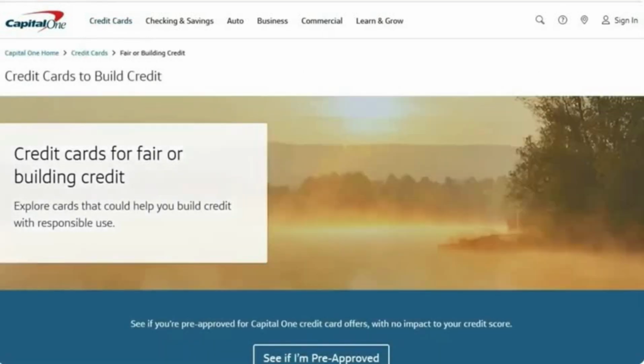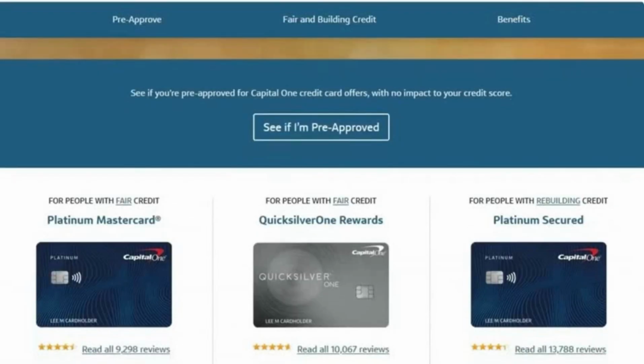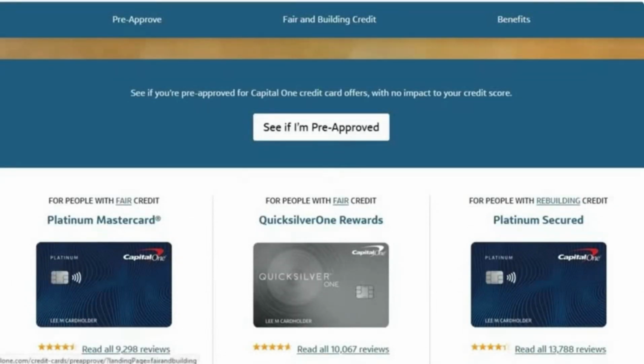Okay, credit cards for fair or building credit. By the way, I'm on CapitalOne.com, okay? You scroll down here. You can see if you're pre-qualified or pre-approved. That's very simple, and there's no harm to your credit score, right? There's no impact to your credit score.